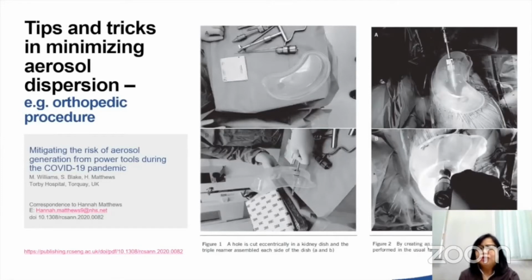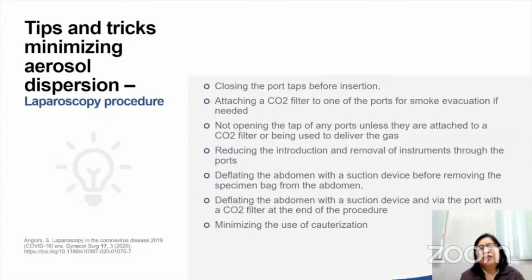In terms of minimizing dispersion, you already have the HEPA filters or ULPA filters, but during the procedure itself, you also have to know the tricks to minimize dispersion. One of the tricks that we do is to get a plastic kidney basin and put it around an instrument like a laparoscope or the trocar, so that whenever there's air being extruded or seeping out, it can stay within this kidney basin. It can be suctioned directly into the suction machine.